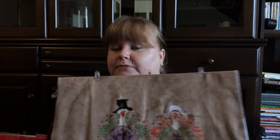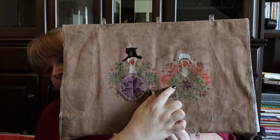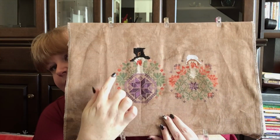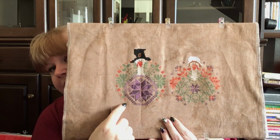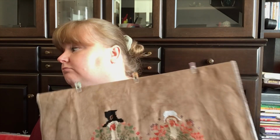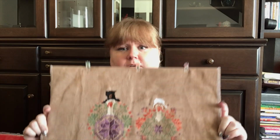I changed some colors just because of who I am as a person. But I used Classic Colorworks, I believe, for the green and the purple. So some very subtle variegation in the green, and then a little bit more vibrant in the purple. And then this orange variegation is hand-dyed by Rolanda. I don't remember the exact number. I have it somewhere. But I don't believe most of her things have a name. It was just a number. And it wasn't a special edition or anything, but oh, it just looks gorgeous.